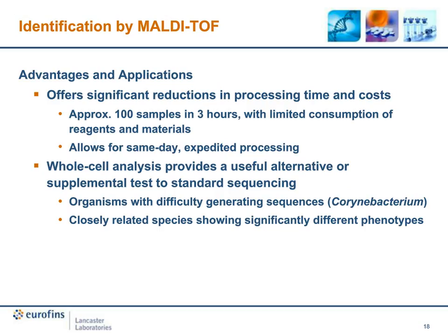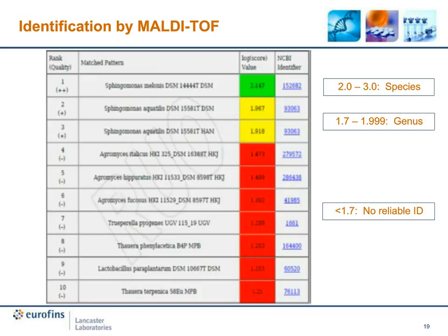You can see the top two species indicated on this report are not well discriminated by 16S gene sequencing. That's Sphingomonas melanus and aquatilis. In fact, our experience has often been to see isolates with identical results of 100% similarity to these two species. For common environmental isolates, the user may find some increased species discrimination through this cost-effective testing to be a valuable tool in their microbial identification approach.